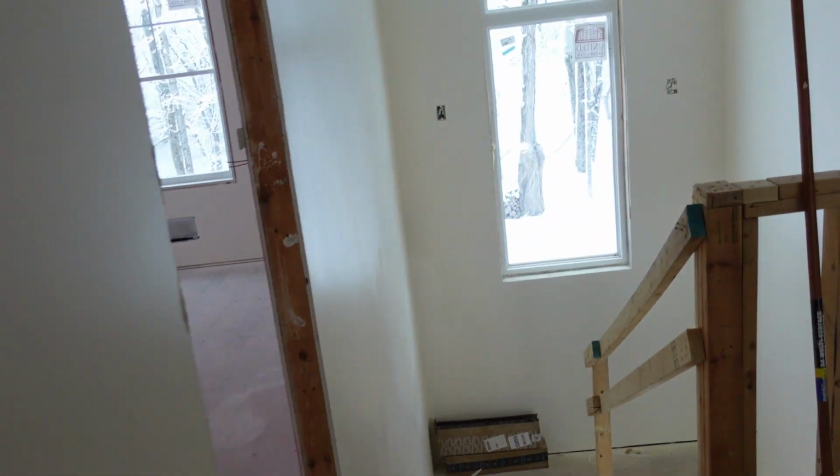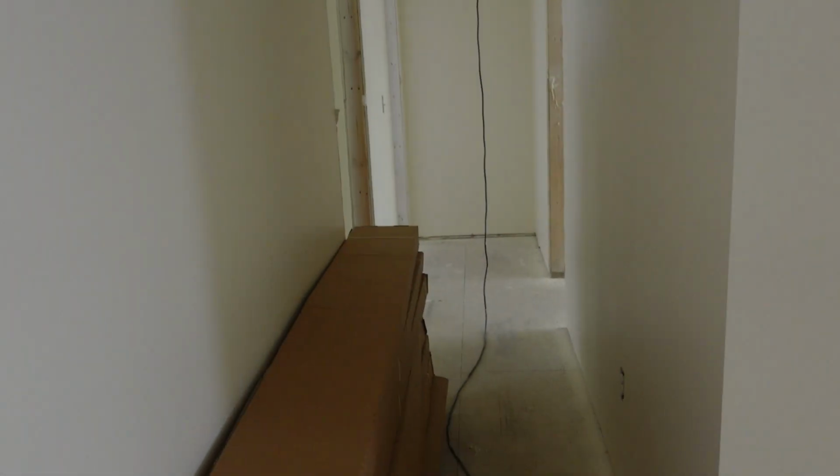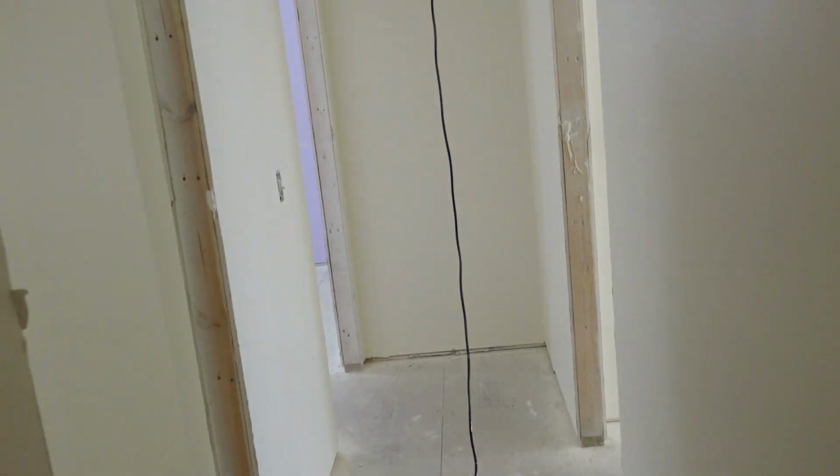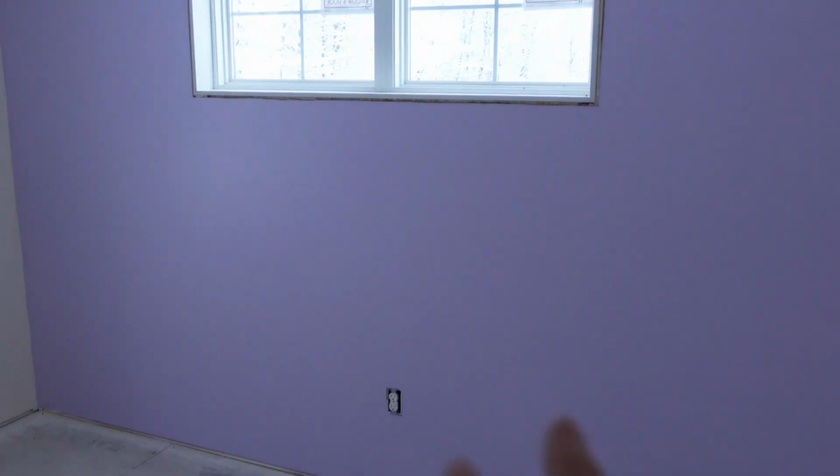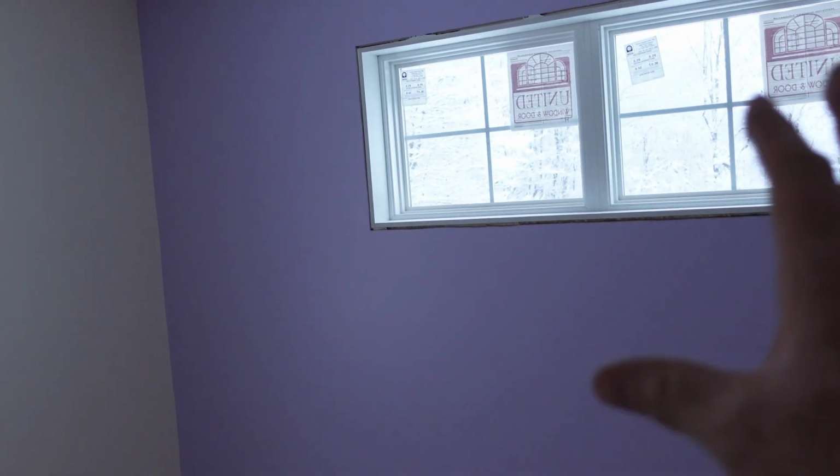When you come down the hallway here, we get into Daniel's room. Daniel has a yellow wall on his here, and it looks really nice, very warm and inviting. And then Savannah chose this beautiful purple for her room, and so this is looking great. We're happy with all the bedrooms.